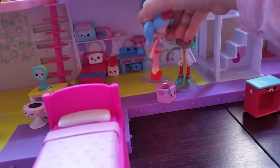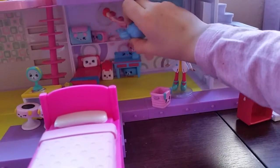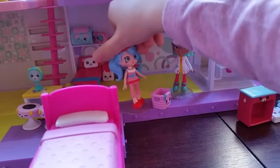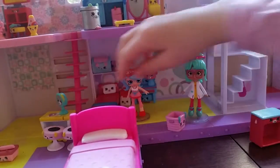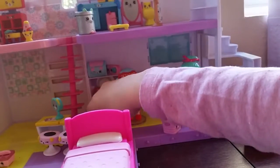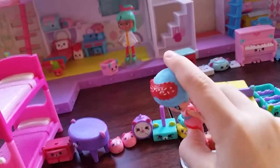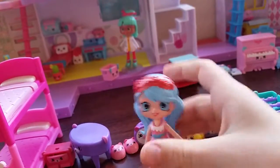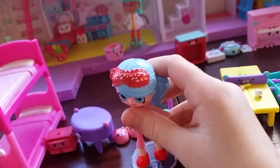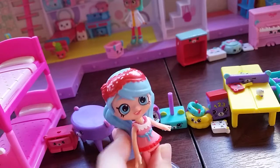Let's see. 1, 2, 3, 4, 5, 6, 7, 8, 9, 10, 11, 12. Okay, that might be good enough. Okay. Now I'm gonna make sure every petkin is in the right place for the Sparkle Hill Happy Home. Okay. It looks like there's gonna be a little too much stuff for the bedroom. So it looks like Lucy Smoothie and Candy Sweets will also have to organize it so that there's gonna not be too much stuff.